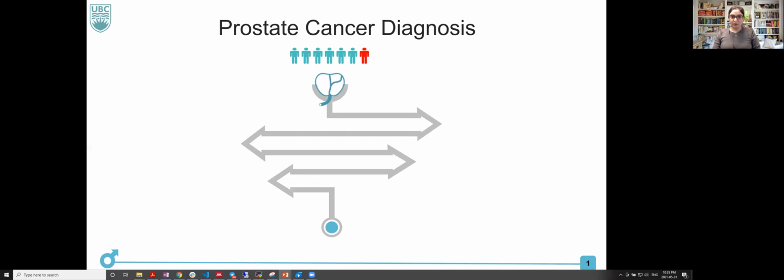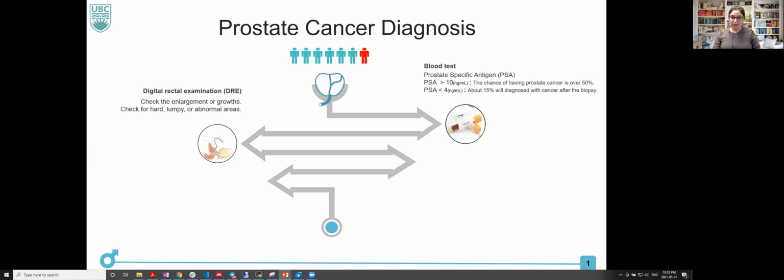Prostate cancer is a global health challenge. 1 in 7 men in North America will be diagnosed with this cancer during their lifetime. Blood test and digital rectal exam are the first series of tests to check for prostate cancer. If prostate-specific antigen goes beyond a certain level, or digital rectal exam shows some abnormality, considering the patient age, it will be flagged and be required to undergo the biopsy procedure.